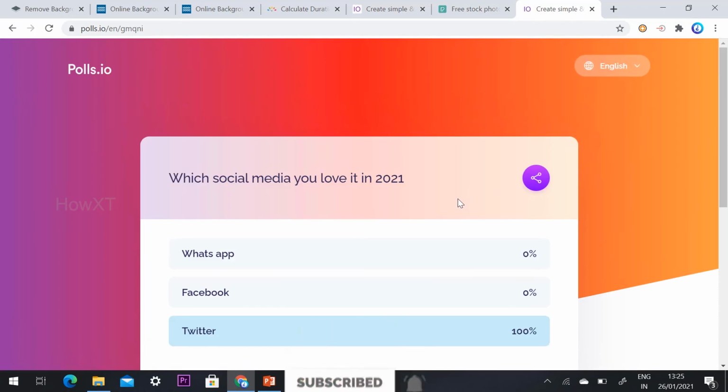So this is freeware. Using this pool.io, you can get an idea of how many members love this social media or any other polling option. So this is an easy way. There is no coding. Without any coding, you can create the poll and share the information with your audience or your friends.